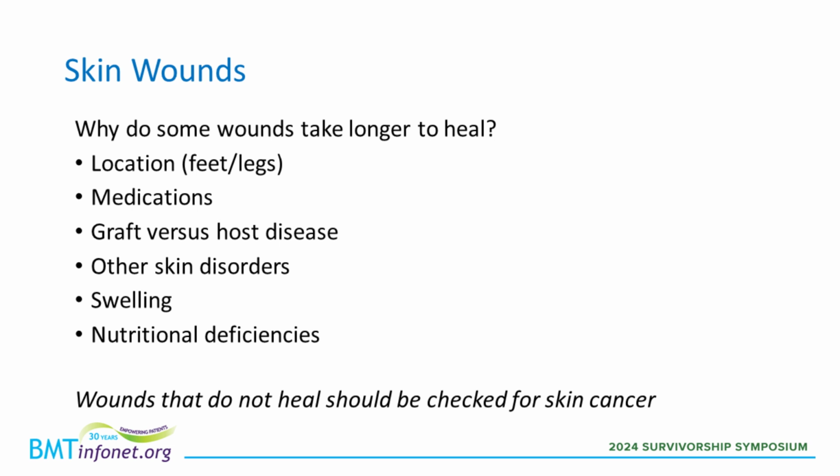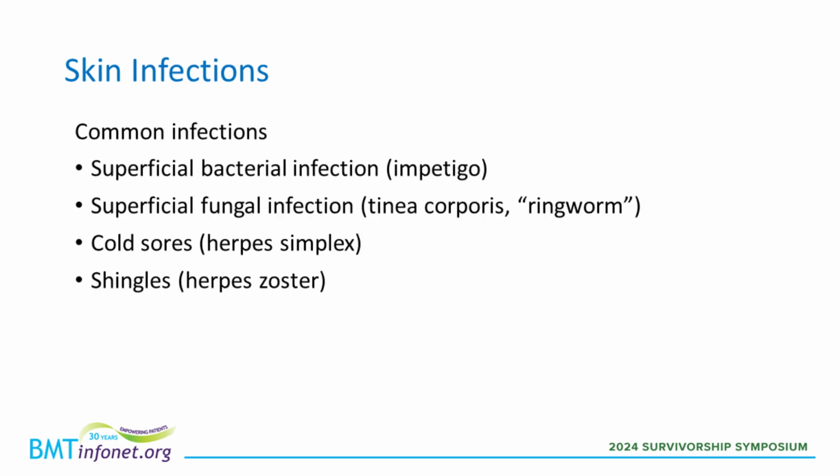And because one of my main jobs as a dermatologist is screening for skin cancer, I do always want to keep a close eye on wounds and wounds that are not healing as expected. And remember, the wounds are going to take longer to heal than we would expect if some of these variables are in play. But wounds that don't heal the way that they should, we should check them for skin cancer, generally with a skin biopsy. And we'll talk a little bit more about skin cancer in a few minutes.